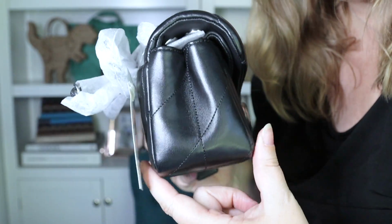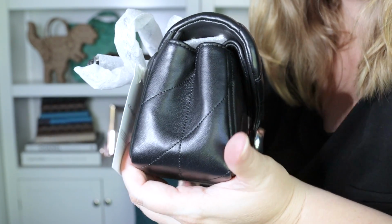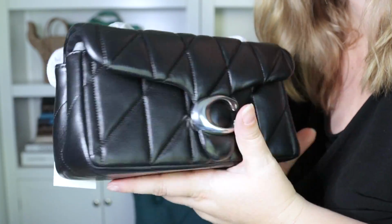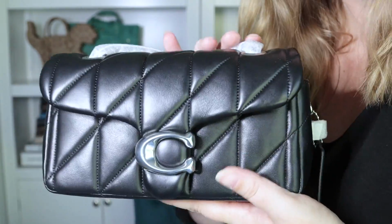I mentioned earlier that the bag is a little stiff. Now Chanel Classic Flap will be stiff on the bottom too, where it does not collapse. A reissue will collapse. It's made to fold flat, so you can put it in your suitcase. So this is more of a stiff, boxy bag, even though it has that nice quilting on it.